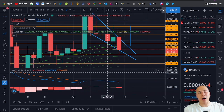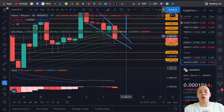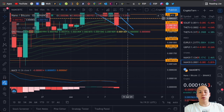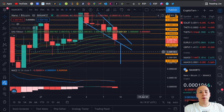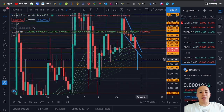So for Nano right now, I think it's more probable, compared to Bitcoin, that we're going to break out towards the downside outside of this falling wedge. But as you can see as well on the daily time frame, what is very important is that if we fall through this falling wedge, we don't find support on top of this downward sloping support line, we might get supported by this EMA ribbon on this chart.